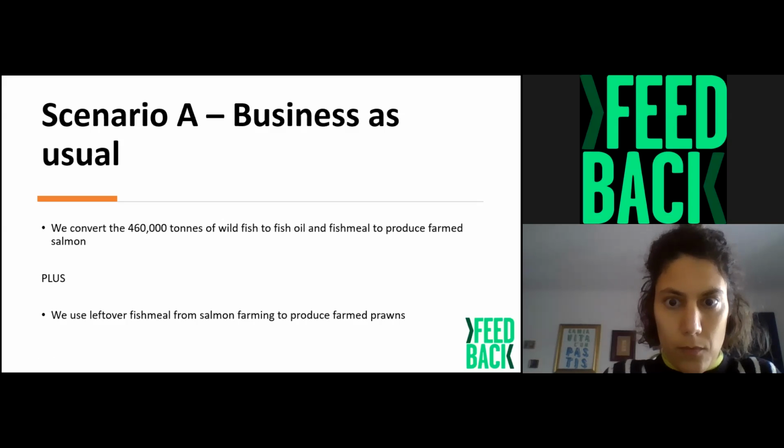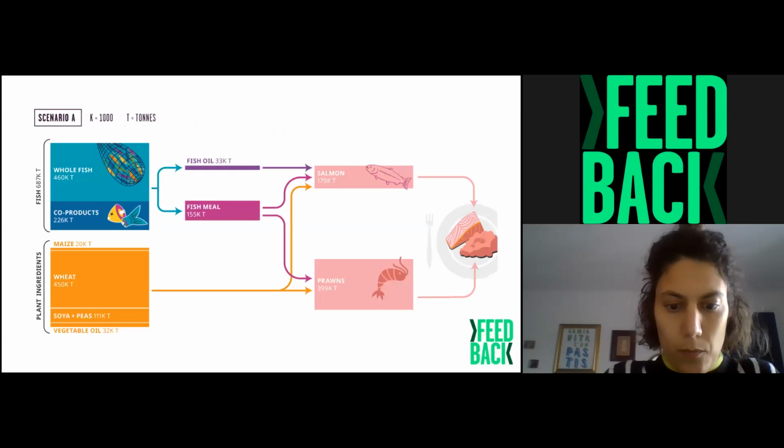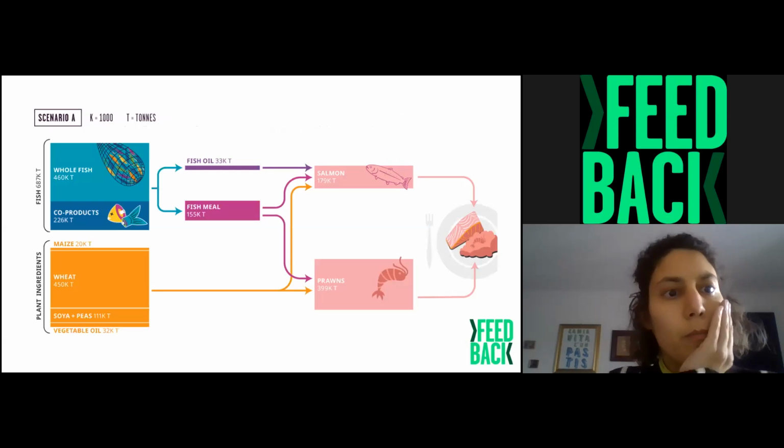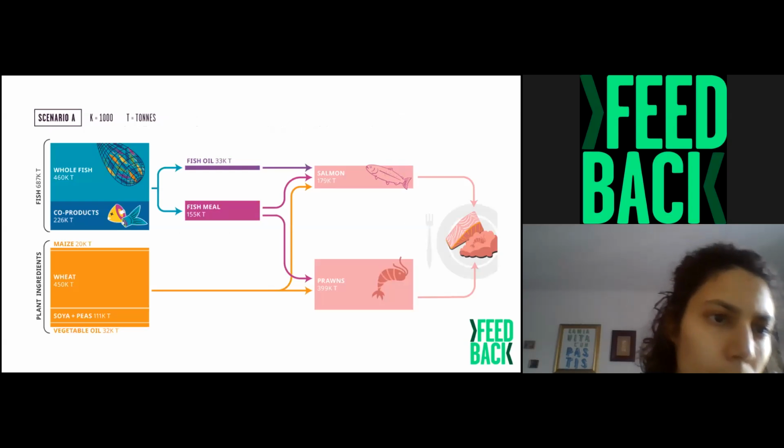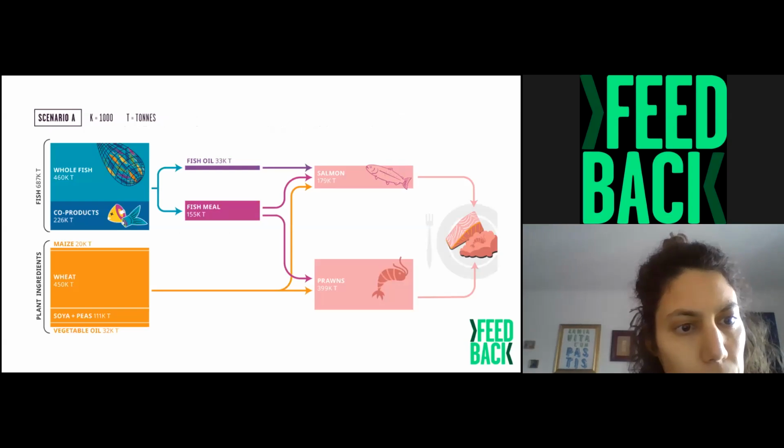For our calculations, we just assumed that none of that was wasted, that they were really efficient and fed all the leftover fish meal to prawns. So this is kind of what it looks like when you map it out. It's 460,000 tons of whole fish. The industry average is to use about 1/3 of byproducts, like trimmings, fish heads or fish tails. So we factored that in as well. We factored in stuff like wheat and soya and peas all going in.